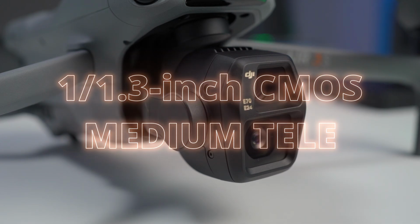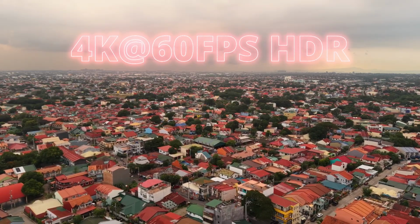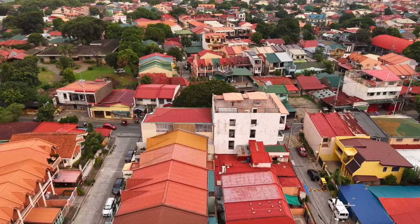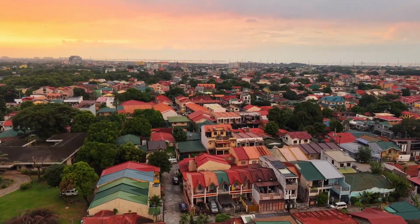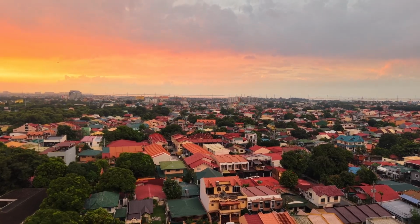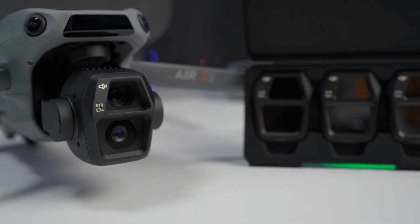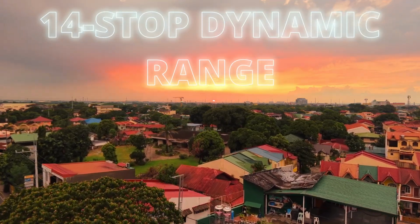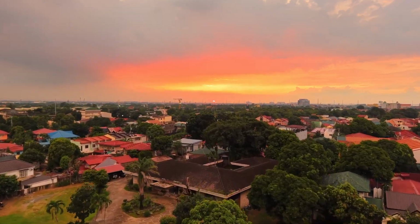Now, the primary camera boasts a 50-megapixel sensor capable of shooting 4K at 60fps HDR and even 4K at 120fps videos. This high-resolution capability, combined with a larger sensor area and intelligent algorithms, maximizes hardware performance. The medium tele camera isn't far behind, with a 48-megapixel sensor that supports the same video specifications as the primary camera. Both lenses offer a 14-stop dynamic range, as mentioned earlier, preserving more detail in low-light environments and capturing cleaner sunsets, for example, and even nightscapes.